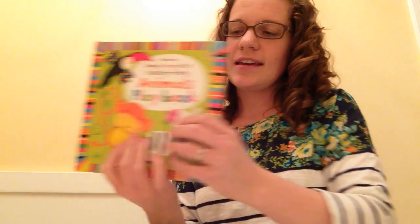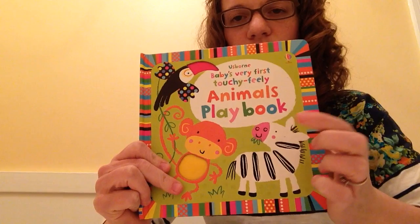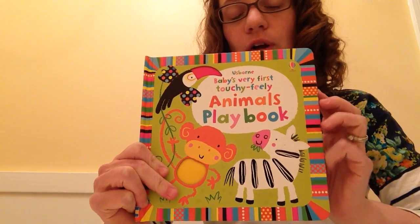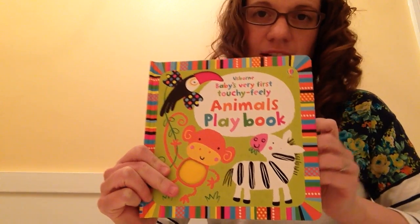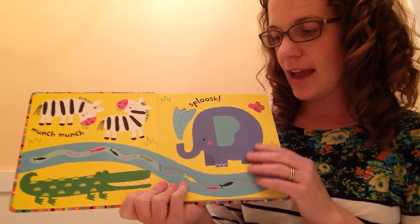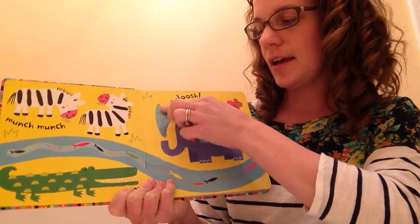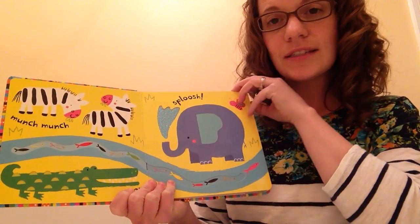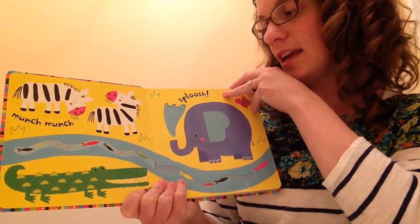This next book is called The Baby's Very First Touchy-Feely Animals Playbook. Usborne has a variety of these playbooks. There's cats and dogs, there's a farm one, there's a color one, and they just have all sorts of interactive things in these books. So this one has these finger trails to get your kids excited. There's these touchy-feely parts, like I said. There's cutouts. Some of them have flaps. So just a lot of things to get them engaged in the book.